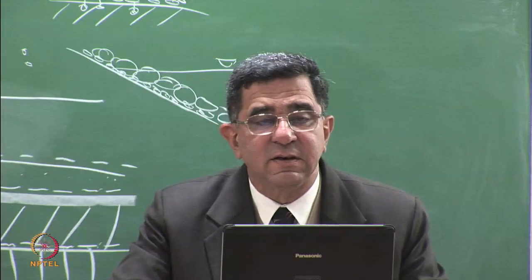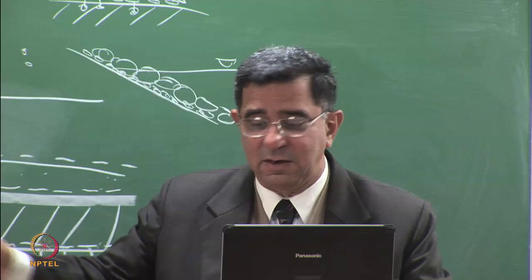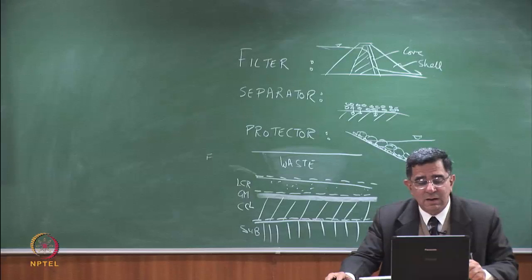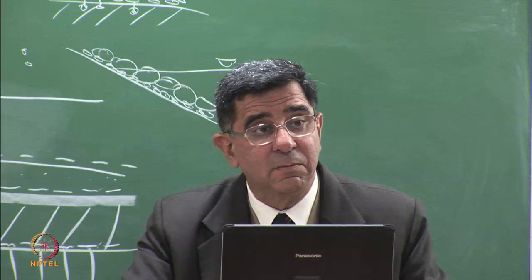So now, because of this, all that we discussed is written here, between the waste and the leachate collection layer, between the leachate collection layer overlying the geomembrane, between compacted clay overlying the secondary leachate collection layer. If you have a secondary leachate collection layer at the bottom, it's gravel. In which case, this is sitting over gravel, and you definitely need a separator and a filter. Or if you are depending on the subgrade, you can use two things as a filter and a separator and a protector.